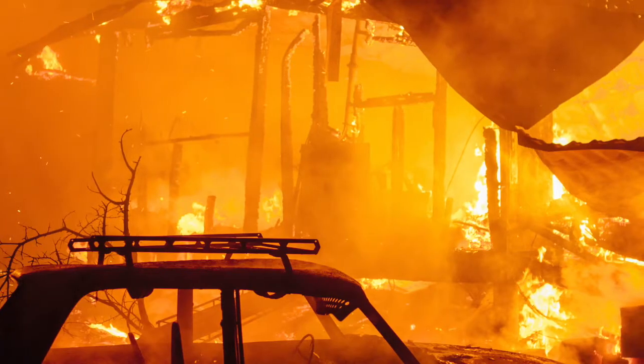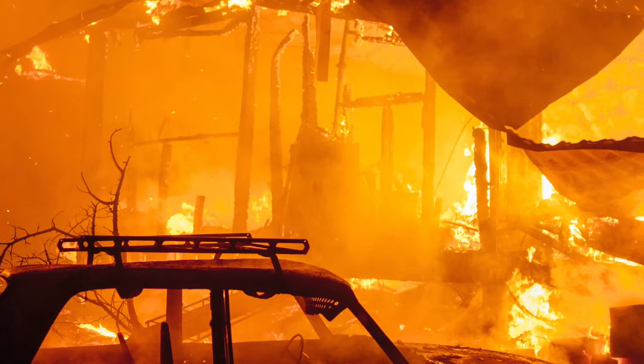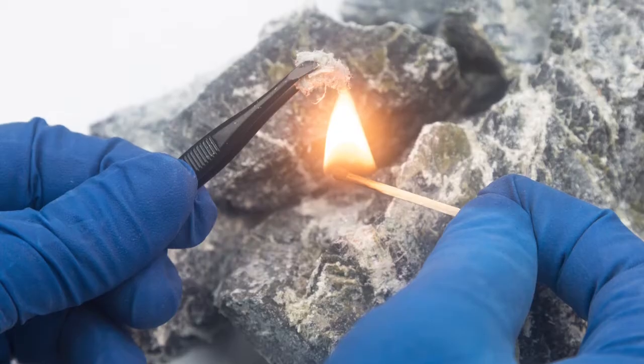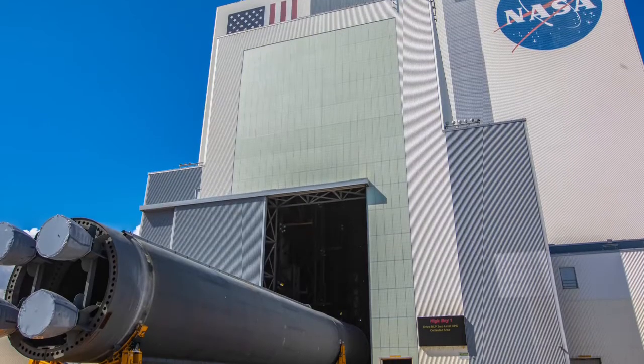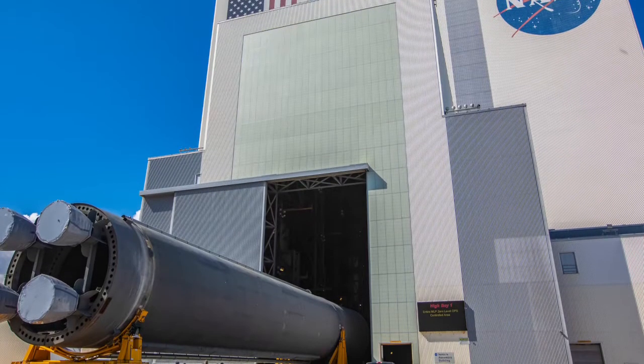And like we were saying, asbestos fire blankets worked really well. The average house fire is about 1,500 degrees Fahrenheit. Asbestos has a melting point above 2,700 degrees Fahrenheit, and that's 1,482 degrees Celsius for our metric viewers. And in researching this video, we found a NASA report that proved it in an all too grim way.